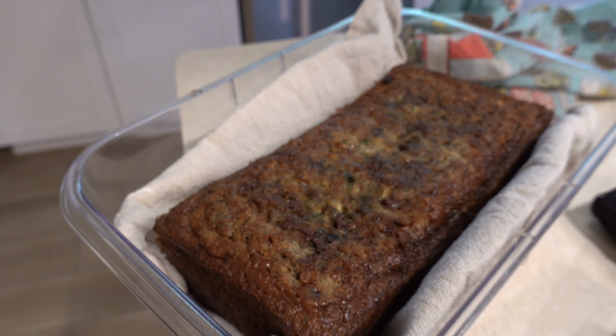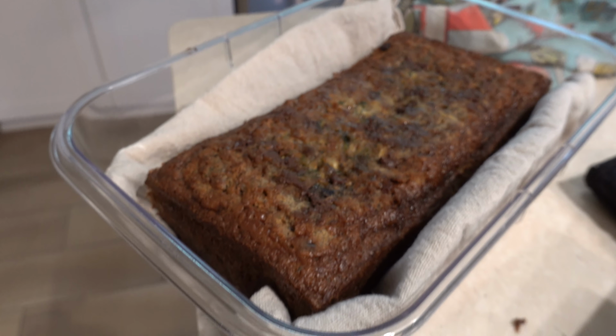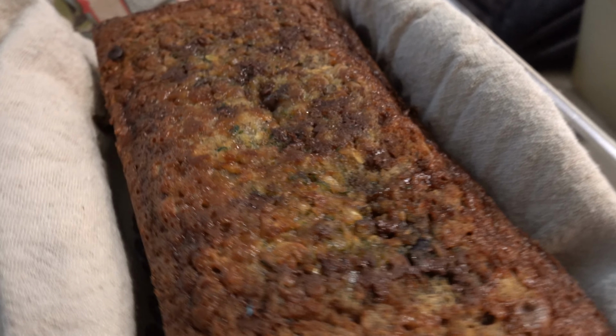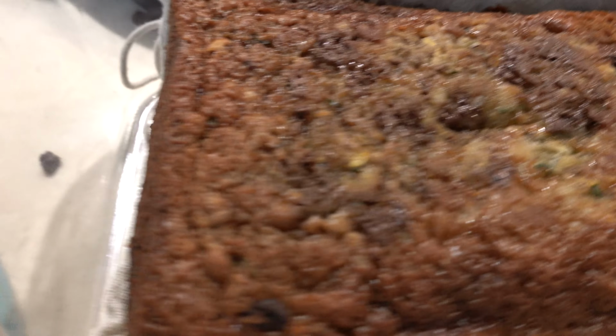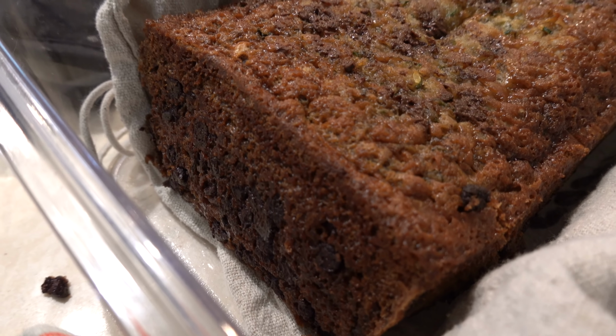Interesting. I mean, there are a lot more chocolate chips that I put in there, so there's definitely some in there, but they're probably all at the bottom of the bread. But the banana and the zucchini will be a good enough taste, and when she cuts through it, all of the chocolate's at the bottom.